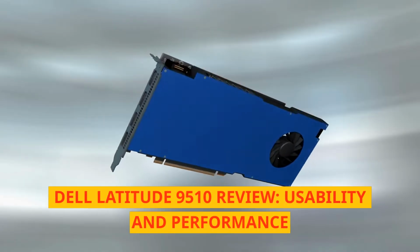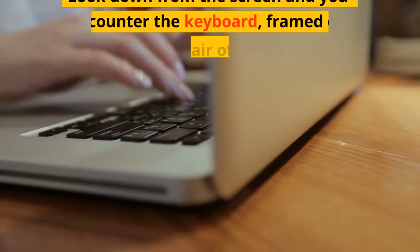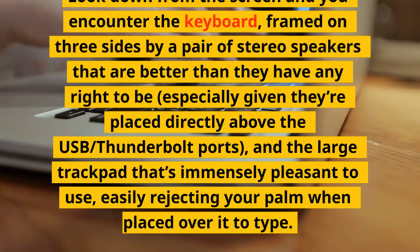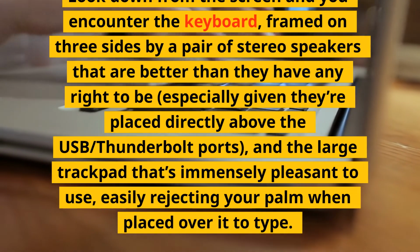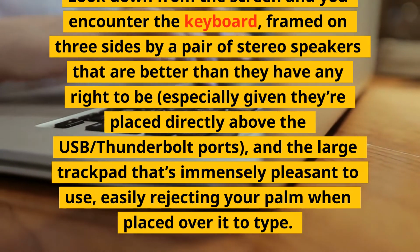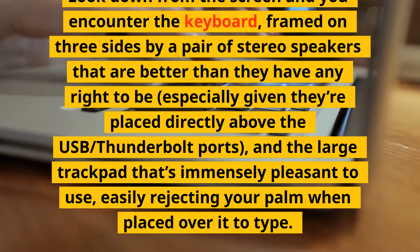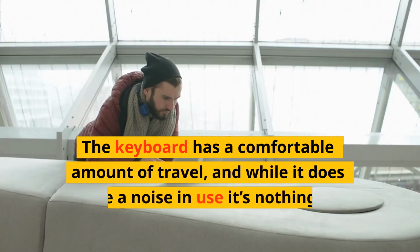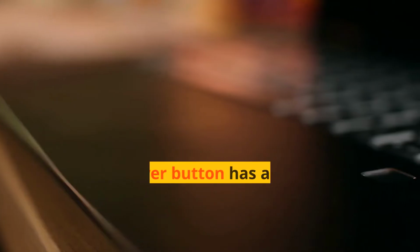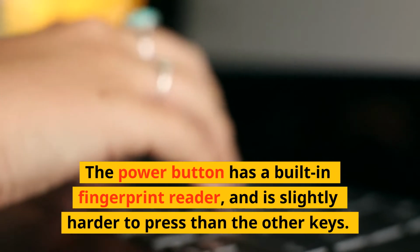Dell Latitude 9510 Review, Usability and Performance. Look down from the screen and you encounter the keyboard, framed on three sides by a pair of stereo speakers that are better than they have any right to be, especially given they're placed directly above the USB, Thunderbolt ports, and the large trackpad that's immensely pleasant to use, easily rejecting your palm when placed over it to type. The keyboard has a comfortable amount of travel, and while it does make a noise in use, it's nothing too egregious.